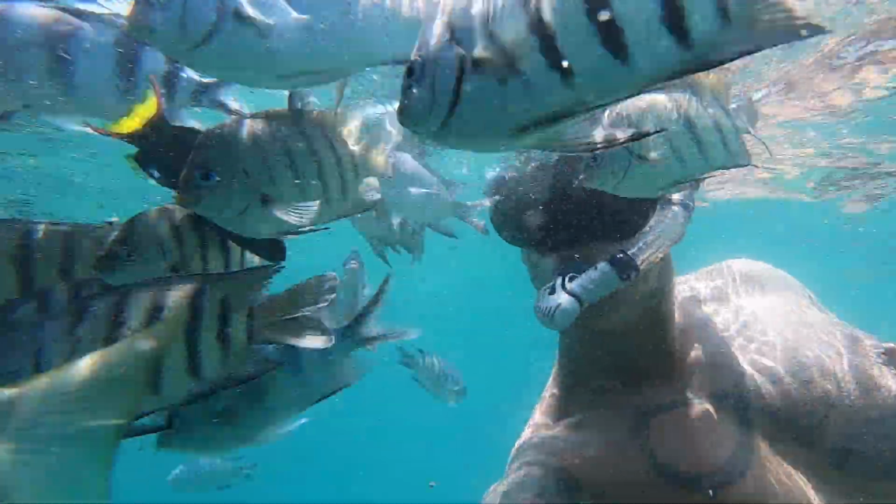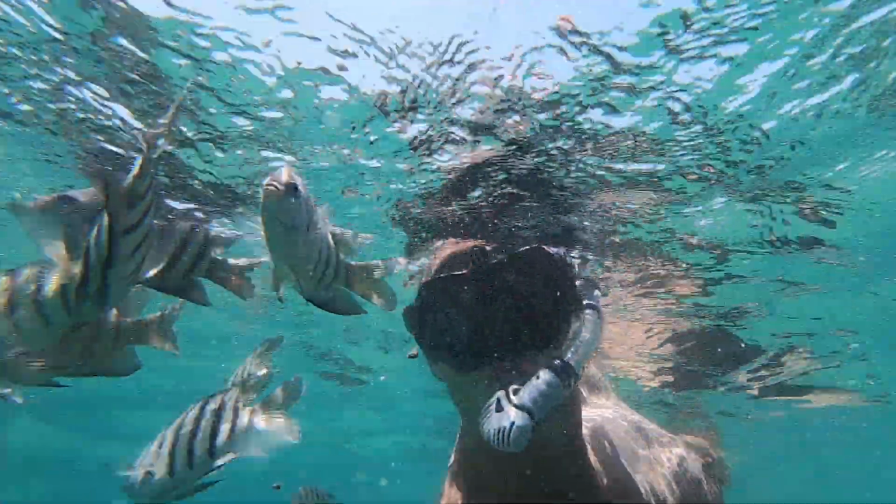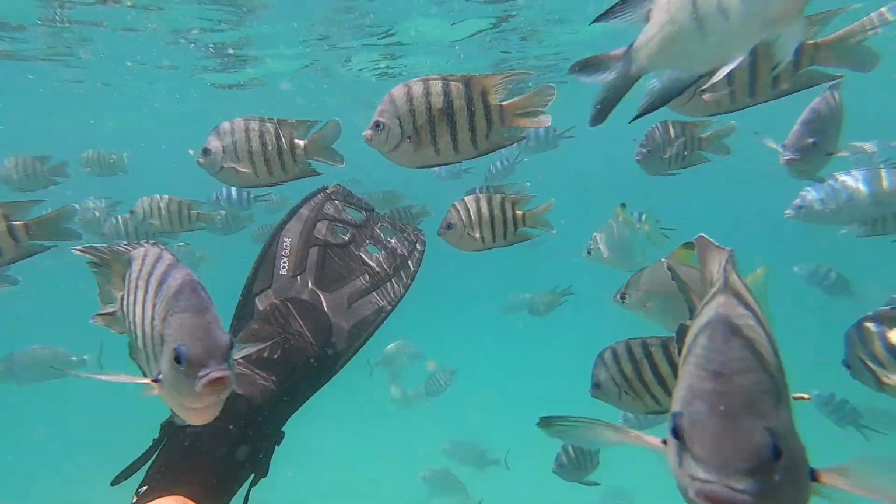Unbelievable. It's just magical. The fish and the colours, and when there's wrecks and stuff to look at under the water, it makes it that much more interesting too. So, unreal.